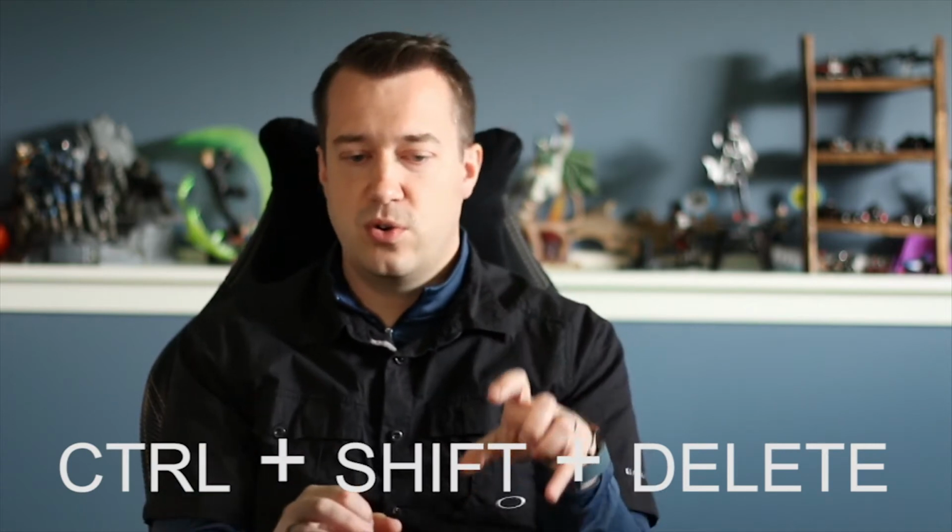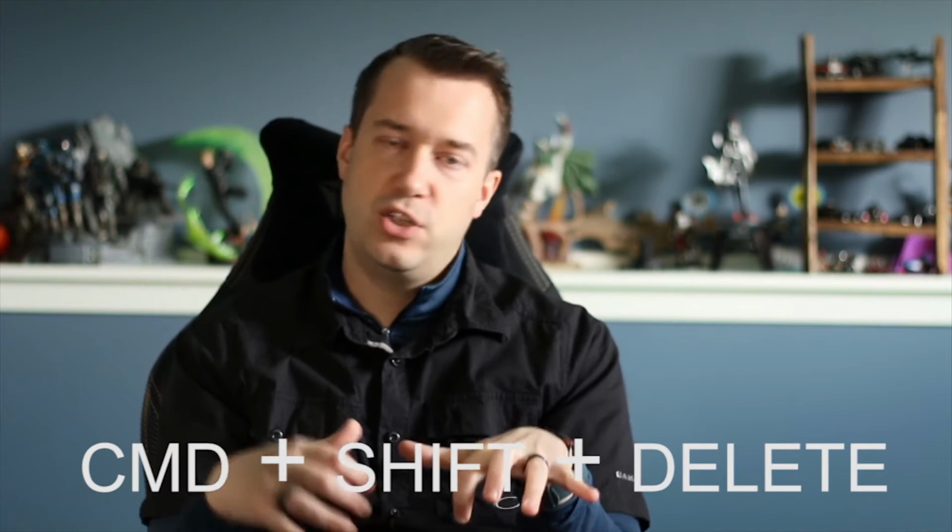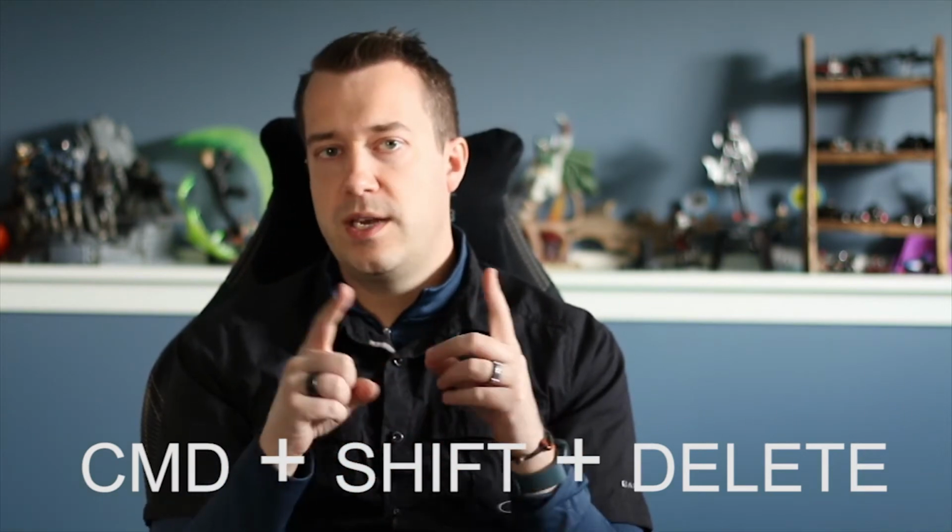You can clear the cache of most web browsers going into options and finding history and looking for browser history, but here's a really quick tip for you. You can use the keyboard shortcut Control-Shift-Delete. So hold the Control, hit Shift, hit the Delete key. On a Mac, it's Command-Shift-Delete. That one keyboard shortcut in most web browsers will pop up the screen you need to clear the cache.